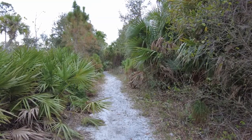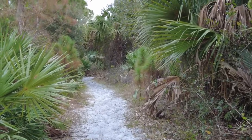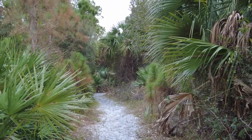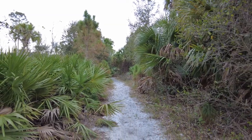These paths out here in the Florida wilderness trails. Just go back through the jungle like that. And what a jungle. So, let's tell you where we're at.